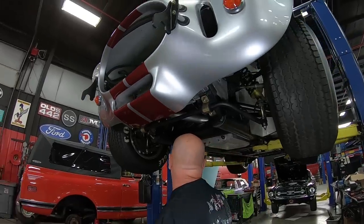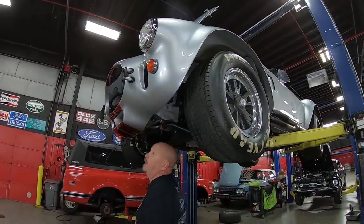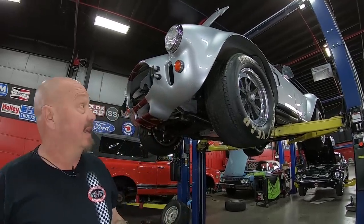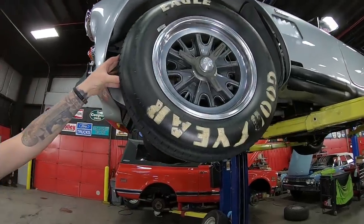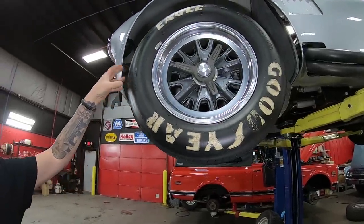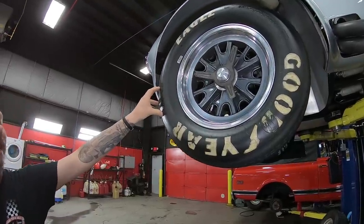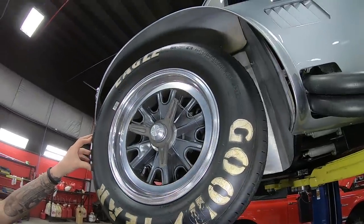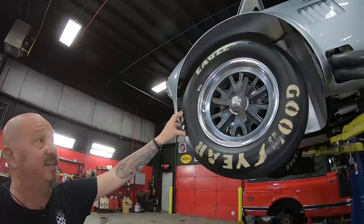I mean, the car is amazing. Carroll Shelby had something to do with this car. You know it was amazing. I mean, he put his name on it. Now, the tires that you're seeing on the car, these are the Goodyear racing tires. We are going to put new tires on this car. It will either be a brand new set of radials or a brand new set of these Eagle Goodyears. We have not decided yet.